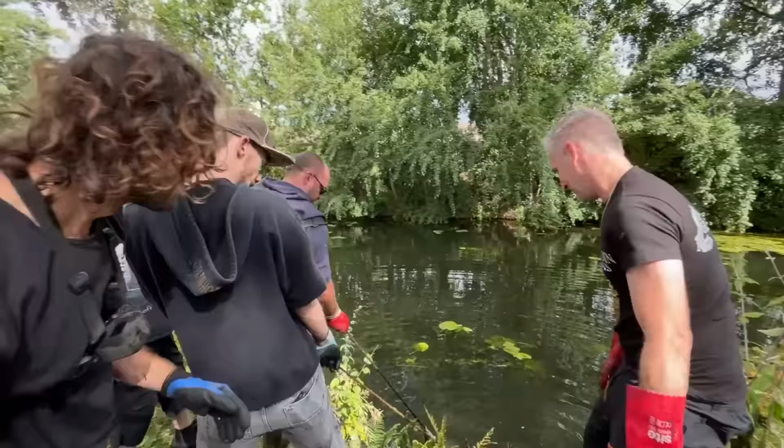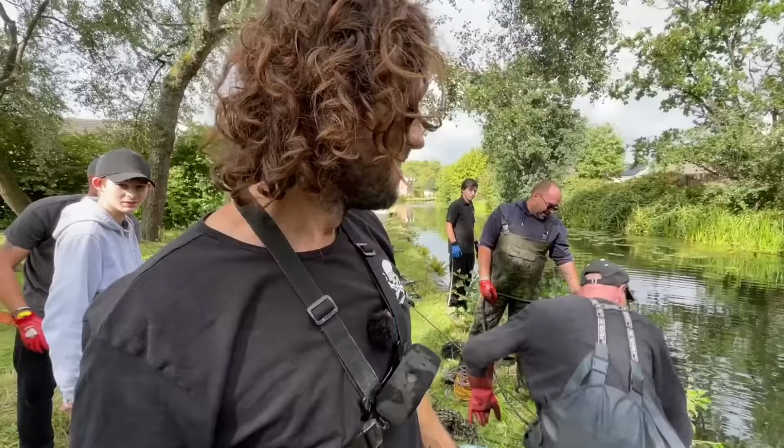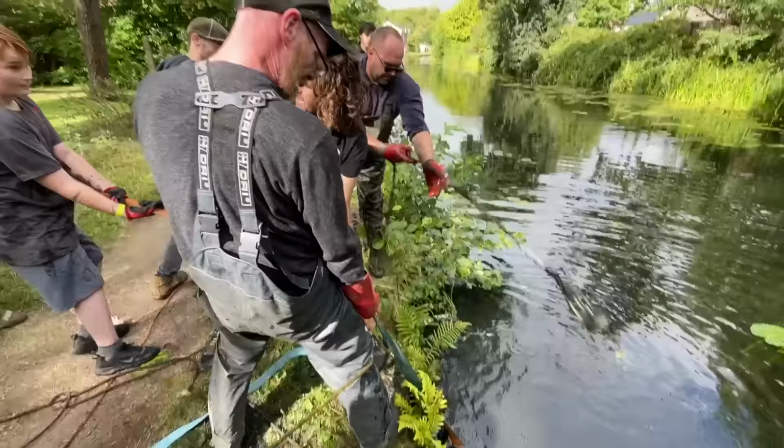Hey, we've got a wheel. No. We've got a motorbike, guys. A motorbike? Find of the day already. We've got a full motorbike down here. It's not going to be easy to get this out, but we're not leaving it here. You ready? One, two, three. Okay. Here it comes.